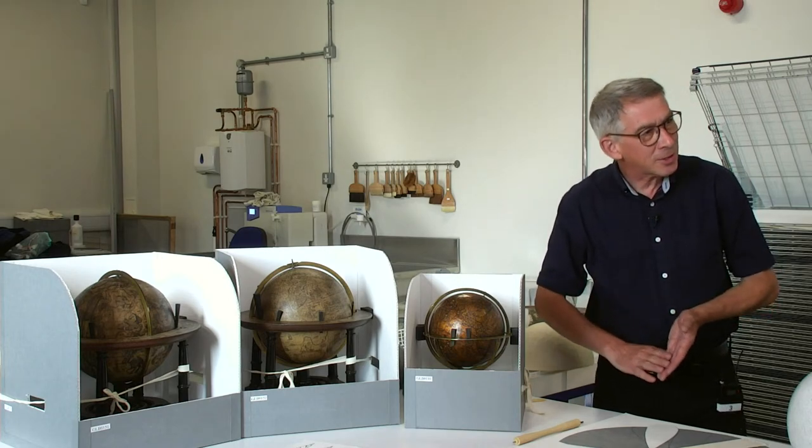Yes, and reducing handling, because handling on any object is wear and tear. And often if things are going on display, they'll need to be looked at by the curator, by the conservator, they'll need to be packaged and moved about. So an object gets a lot of handling when it's the focus for something like a display or an exhibition.